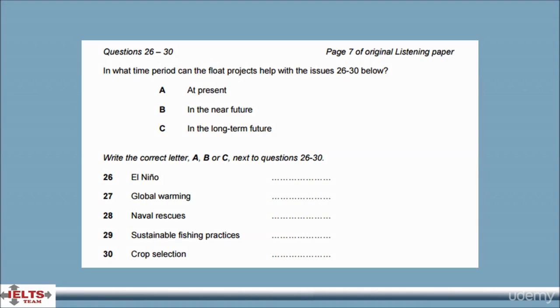Would that help with preserving fish stocks? Yes, and advising governments on fisheries legislation. We're well on the way to completing a project on this. We hope it will help to bring about more sustainable fishing practices. We'll be seeing the results of that quite soon. It sounds like the data from floats has lots of applications.